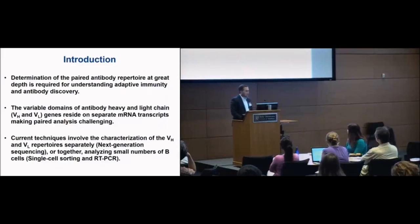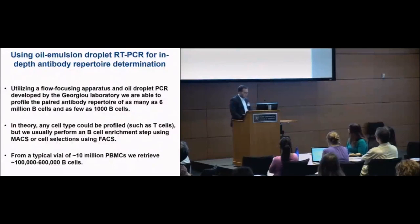And so current techniques involve characterization of the heavy and light chain repertoire separately using next generation sequencing, or together, but only able to analyze small numbers of B cells at one time. So to overcome this problem, we're utilizing a flow focusing apparatus coupled with oil droplet PCR that was developed by the Georgiou laboratory at the University of Texas.